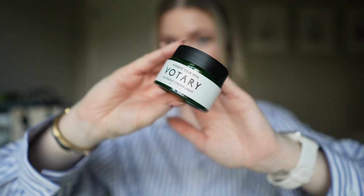And then lastly, I have the Votary Nutrient Cream Light. It is a moisturizer for your skin. I got this in one of the Liberty London advent calendars and I used it up. I didn't really see a noticeable difference, so I'm not going to buy this again. It also is not very clean. It gets a 49 out of 100, but it is not a pore clogger, which is good to know. That is it. Hopefully you found that helpful.